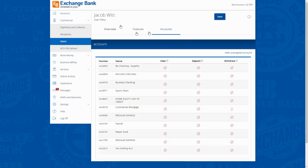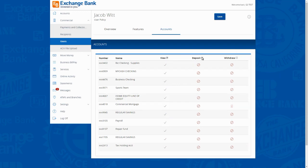The last thing in here, when we go in here and we're setting up Jacob, is what accounts do you want Jacob to have access to? So here's all the accounts that are associated with your business, with your customer account with Exchange Bank. Presently, as you can tell by looking at this, Jacob can't do a whole lot here. So what this means is none of these are even going to show up for him. If you want to give him everything, or if you're just in general, you can click these column headings, and that'll give you what you need to do.